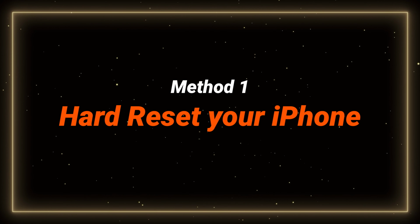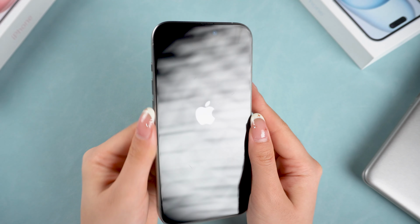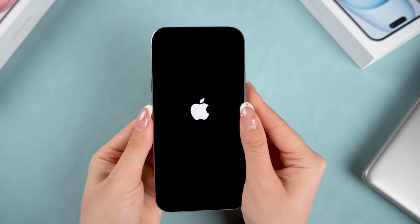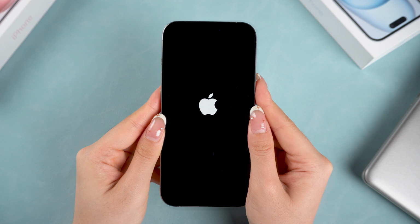The quickest way to try to fix your phone is to hard reset your phone. Here is how you do it. Click the volume up button and the volume down button. Then long press the power button until the Apple logo reappears. Let's try.